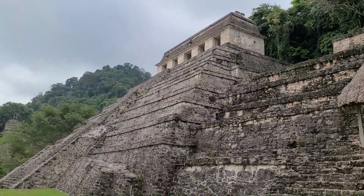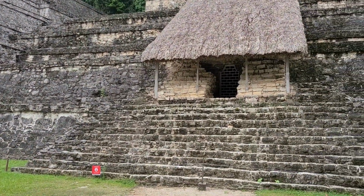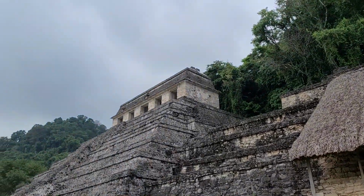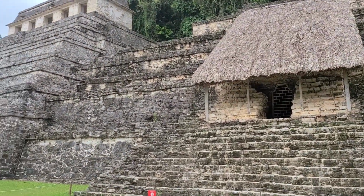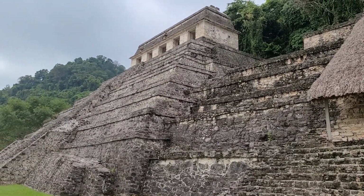So this is the pyramid of King Pakal, and over here to the right is where the archaeologists entered. Well, they actually entered through the top, and they came down and made this side tunnel so they could get pieces out for the king. But basically it was discovered by accident.